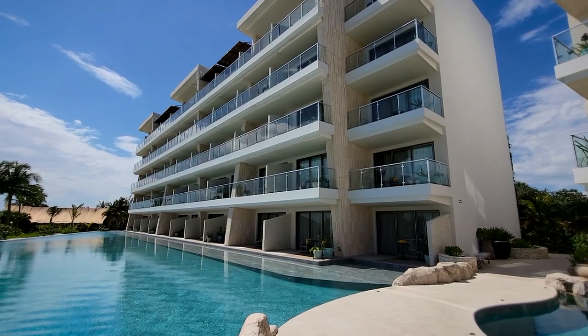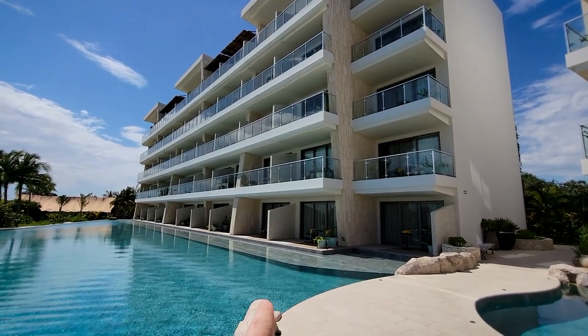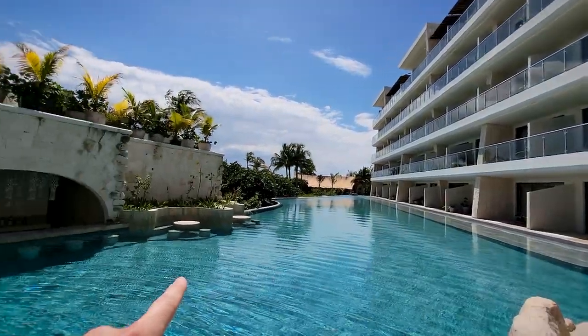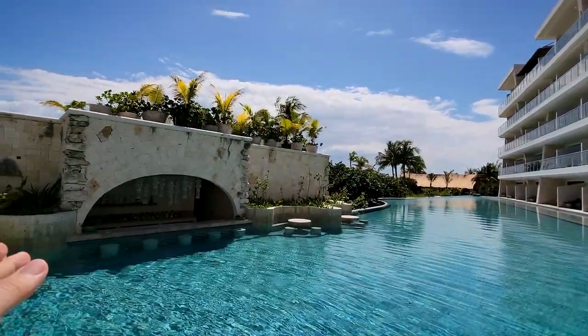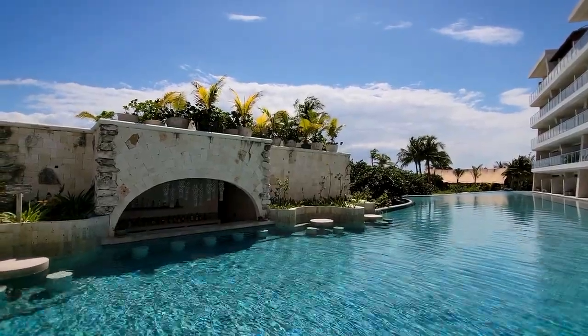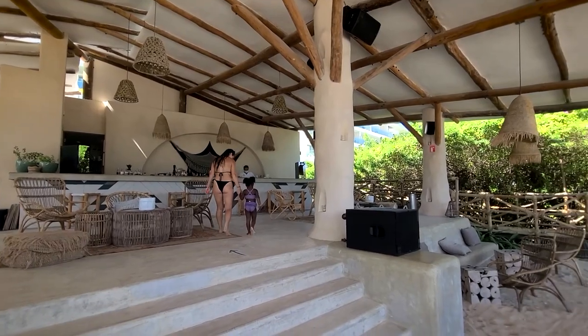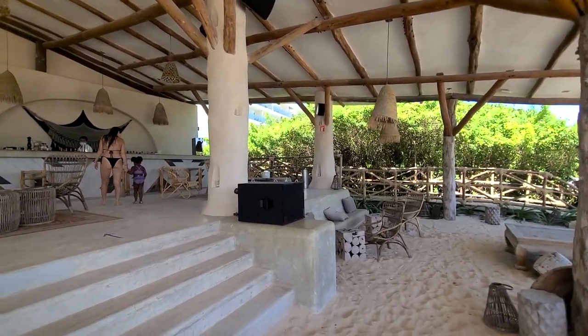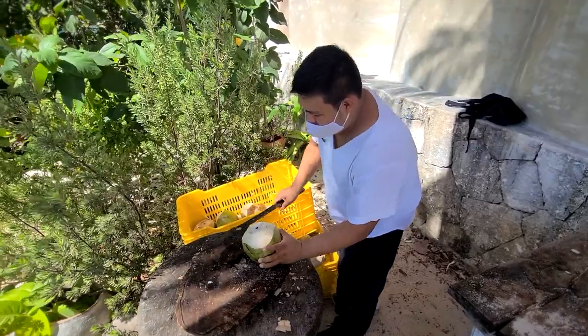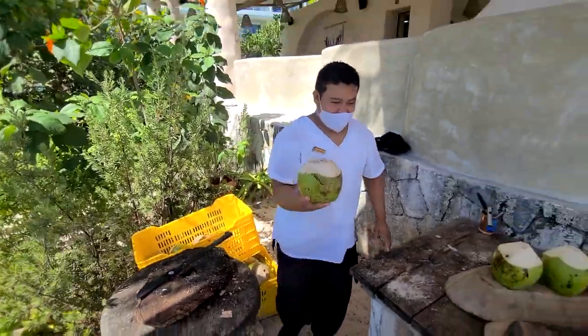So let me tell you guys how nice this is. You wake up in the morning, if you're down here in one of these swim out suites, you simply wake up, swim over here to the bar where everything's included, and you start the day with whatever drink you want. For me, it's a nice cappuccino. Awesome.